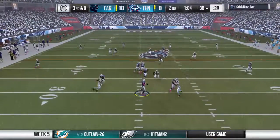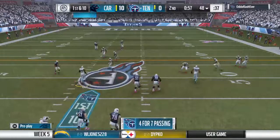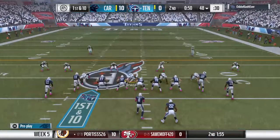On 3rd down, Mariota. And it's complete. Henry. And he's got a first down as he's up to the 48. 9 yards on the pickup there, and it keeps the drive alive. And now it looks like they're going to be in the hurry-up.